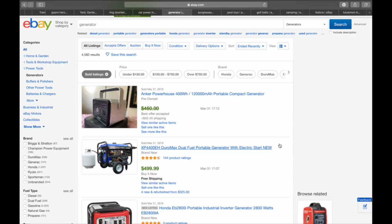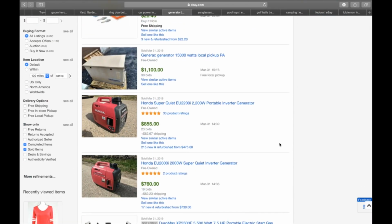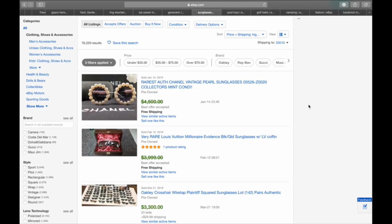Same thing with the generators. There you go. Hurricane supplies. Also flashlights, mag lights, things that people can have stocked in the house just in case a storm hits, that you're not gouging them on.